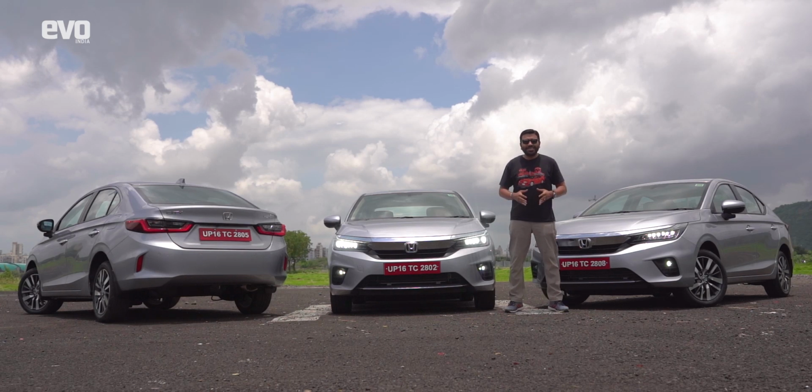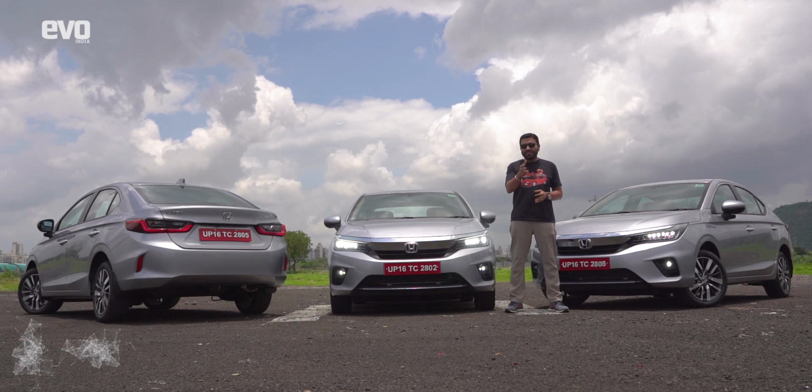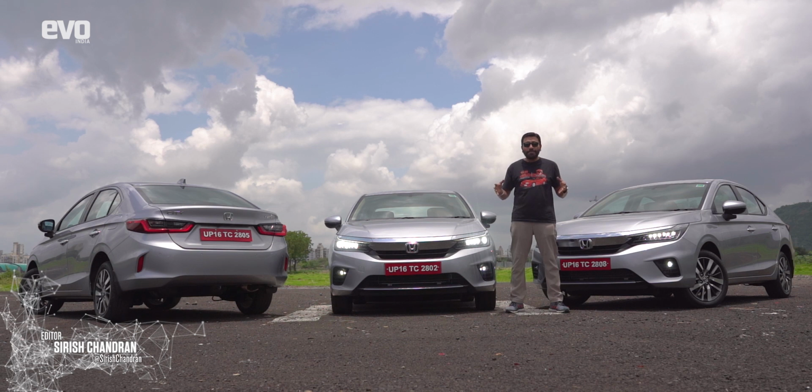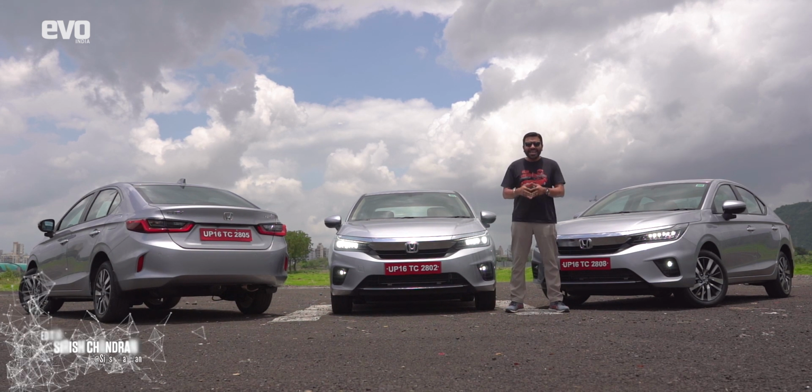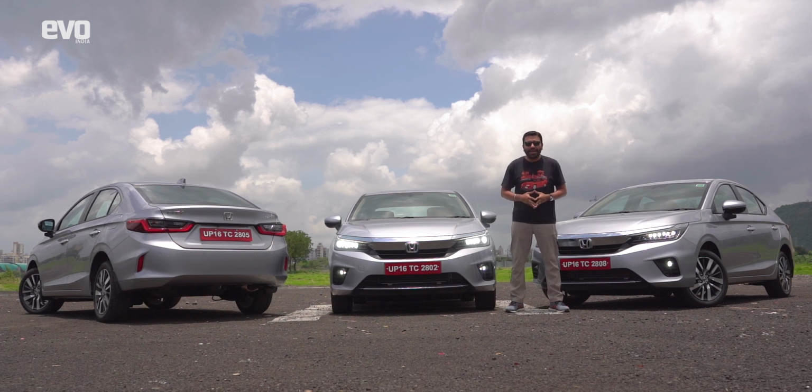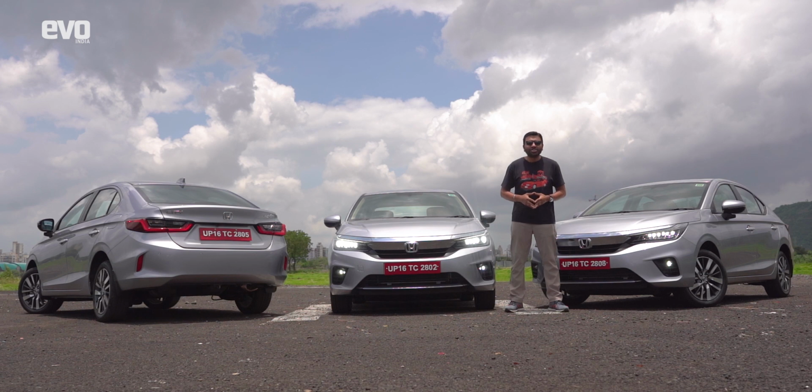The new Honda City, it's finally here. In fact, we were going to drive this car back in March. I'd actually driven down to Goa for the first drives, and then the lockdown hit and all of Honda's well laid out plans were put on hold for 4 months. Now we finally got our hands on the City.